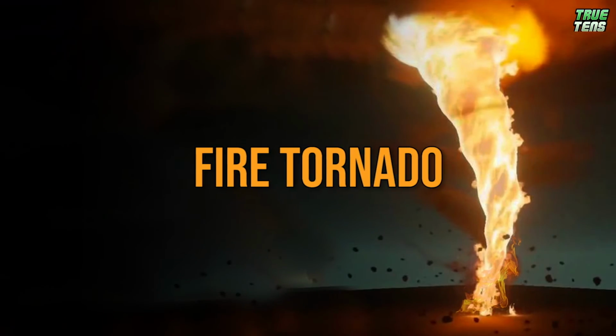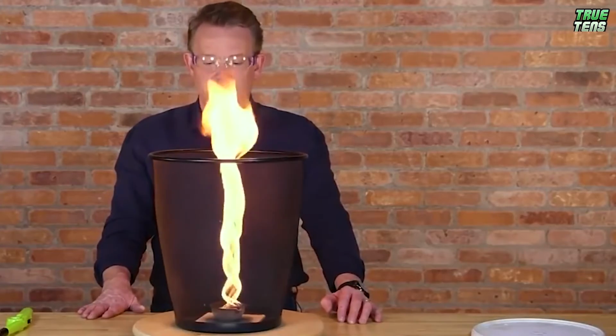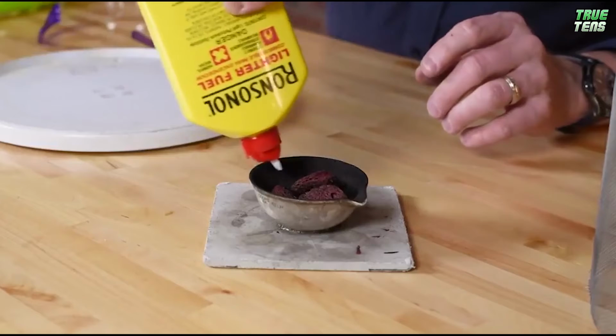Number 10 is the fire tornado. The first thing you need in order to start your very own fire tornado is a Lazy Susan to spin your fire. Then you need a regular sponge you're going to cut in half in square pieces, and you're going to put that in a bowl and cover it with aluminum foil and pour lighter fluid on top.